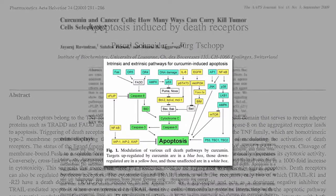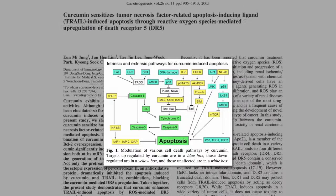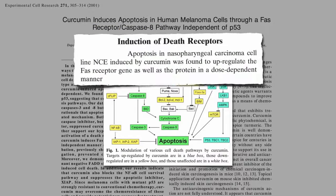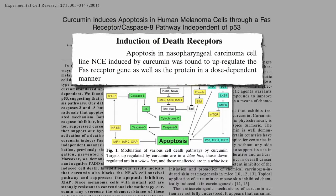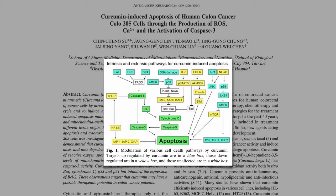Where does curry powder fit into all this? In cancer cells, curcumin, the pigment in the spice turmeric that makes curry powder yellow, upregulates and activates death receptors, as has been demonstrated in human kidney cancer cells, as well as skin cancer and nose and throat cancer. It can also activate the death machine directly, as has been shown in lung cancer and colon cancer.